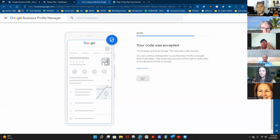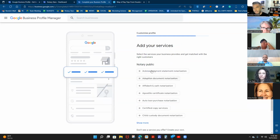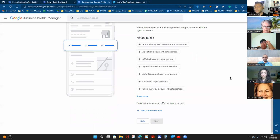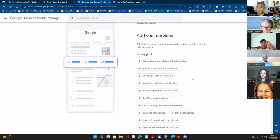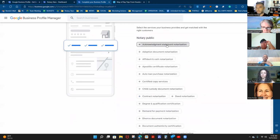Code was accepted, and now it's going to take you straight out of Google, straight into adding more things. Sometimes it takes you out for a moment, but this one didn't. If it takes you out, you just need to re-log back in. So now we're going to go through, and I'm going to suggest to you to only add things you can really do. So we know that you can do acknowledgments, we know you can do adoption, we know you can do affidavits and oath notarizations.